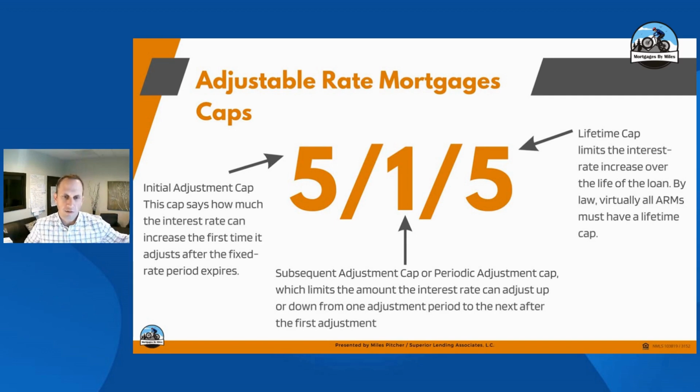Same thing goes with it moving down. If you do an ARM and then during your fixed period rates drop, right as you leave that initial fixed period, it can't move down more than 5%. After that first adjustment, the middle number comes in and says, what is the incremental or subsequent adjustment cap? Meaning, let's say that on your first move, you went from a 5% up to a 7%. It's within the adjustment cap. But then a year later, it starts adjusting again. It's time for an adjustment, and rates have dropped 2%. This subsequent cap is going to keep you from adjusting down more than 1%.